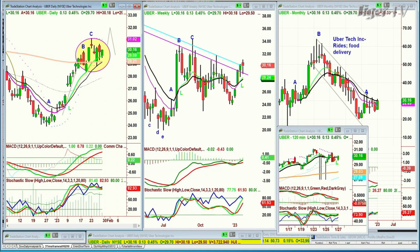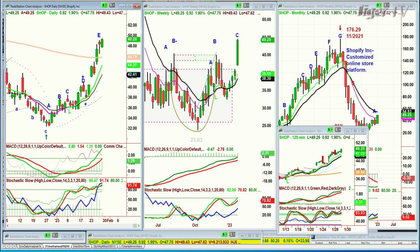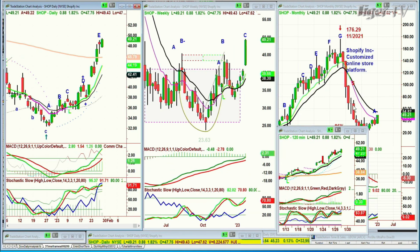Next question was, could I show Shopify? Yeah. Oh, we had it at 28. Don't have it anymore. Here it is at 49. Fabulous leg E. That 200-period moving average of 45.79 is going to become some kind of a fulcrum at some point, but it is a leg C in the weekly chart, and the monthly chart finally is above the pink 9-period moving average. We've got a few days to go to wrap up January, but that is important.